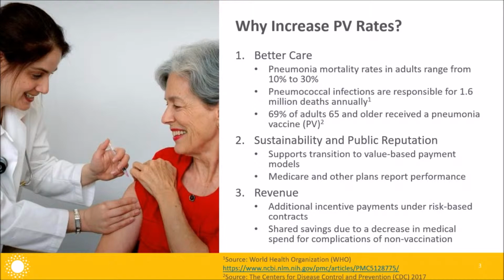The second reason to increase PV rates is sustainability for your medical group and your public reputation. If you think about what's occurring in the industry today, there's this transition to value-based payments. So the models of payment are changing from just getting paid for services to getting paid for value or the outcome. So decreasing that medical spend and some of the complications due to non-vaccination is very important. And those scores are being publicly reported. Medicare and other plans, commercial plans, are reporting performance.